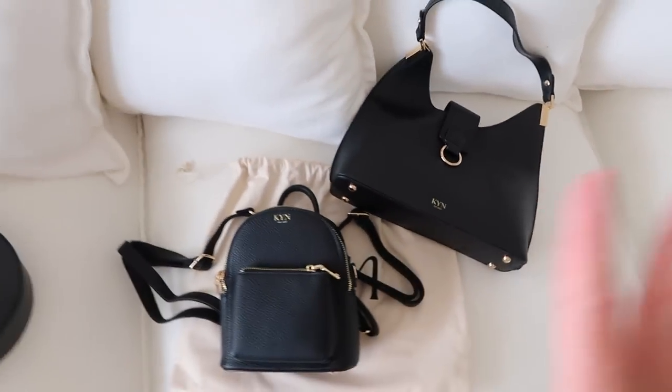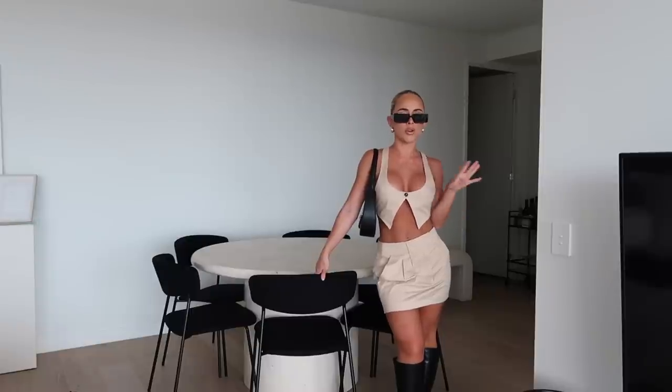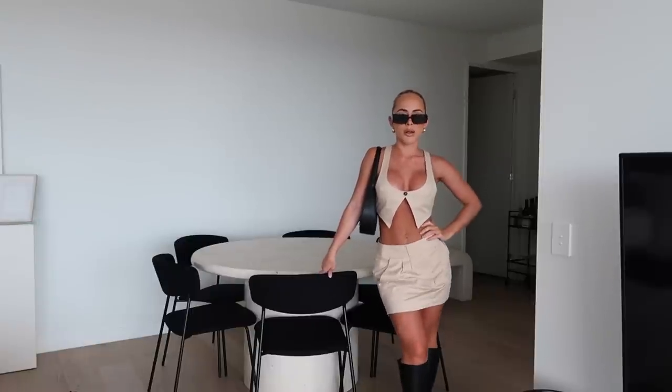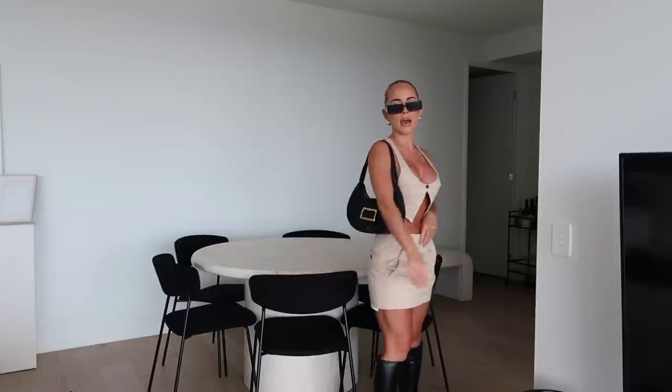So I'm going to show you guys what I would wear with these. First up, we have my favorite bag, of course. I've paired it with some black boots, a cute little matching set, some sunglasses for vibes, think afternoon drinks with your girlfriends, margarita in hand. I feel like this is definitely the vibe with this bag.